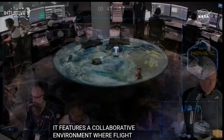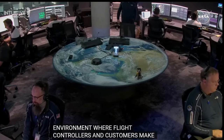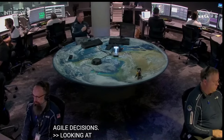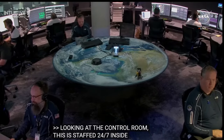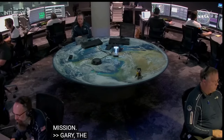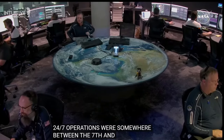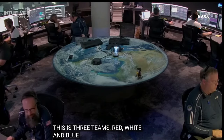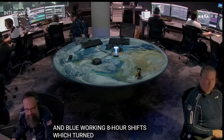Yeah, and inside that flight control room, Josh, it's important to note that these are not the only teams that have been in this room over the past 7 days. This is staffed 24/7 inside Nova Control here. There's red, white, and blue teams that support this mission. Gary, the mission required 24/7 operations. We're somewhere in between the 7th and 8th day. This has been three teams, red, white, and blue, working 8-hour shifts, which really turned into just about everybody working 12-hour shifts each. In addition, there's another team, the gold team, that's running problems and solving solutions that are coming up in the future.